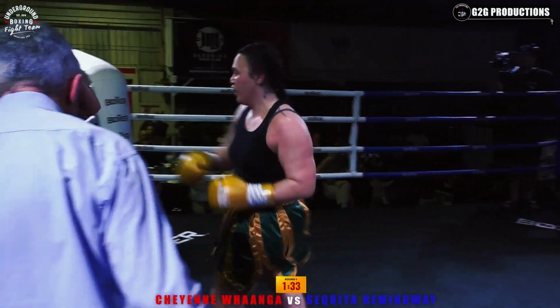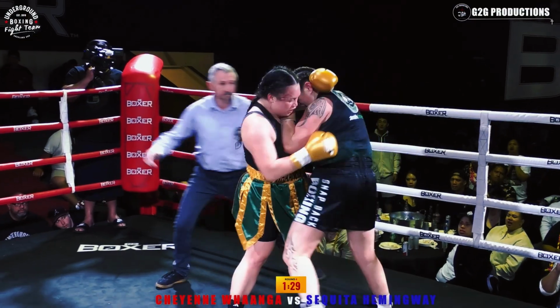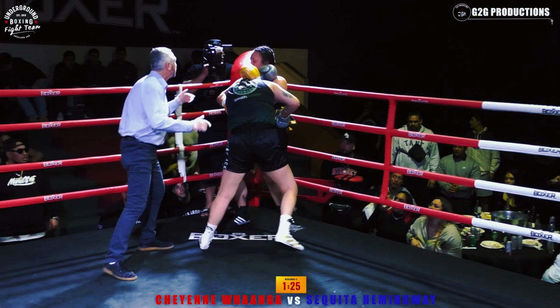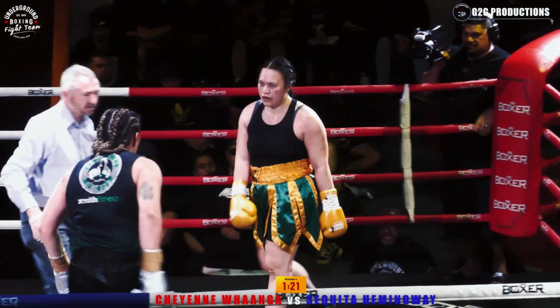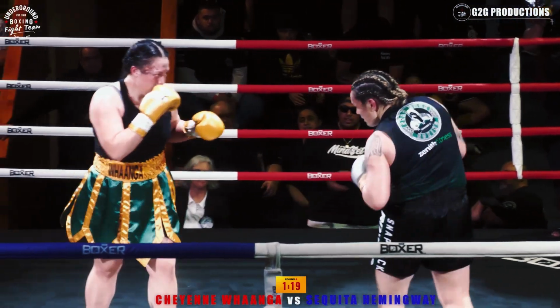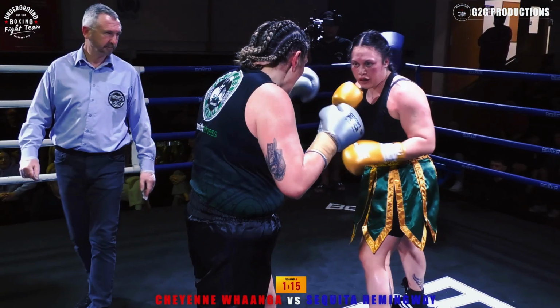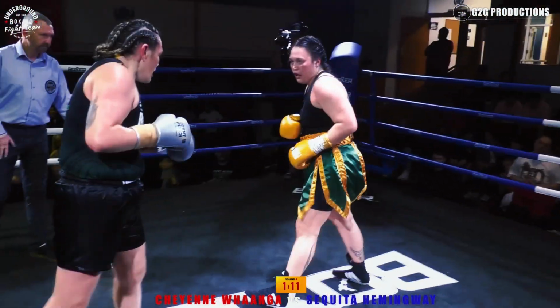A little exchange from both ladies there. Cheyenne coming in with some nice bodywork, trying to tie Sakurita up. You can see her moving to the body as well. And they're breaking them up. Back to the center of the ring. Both putting their lead hands out there, just feeling each other out.